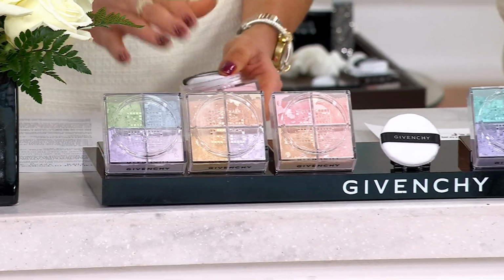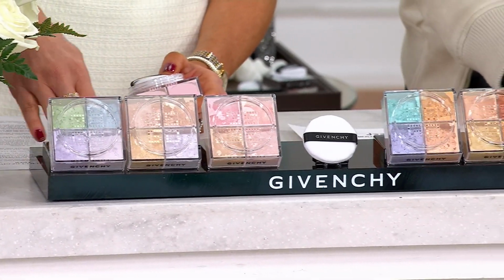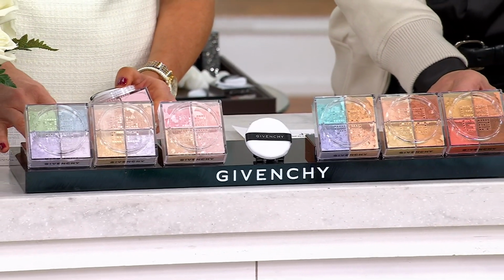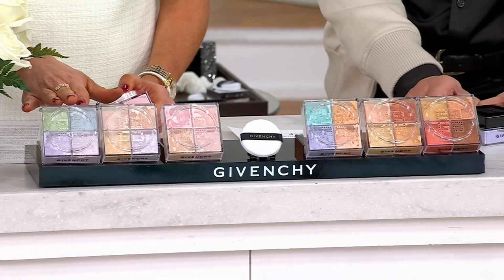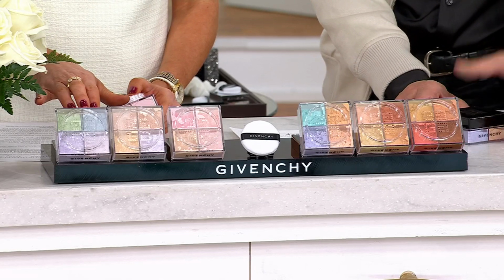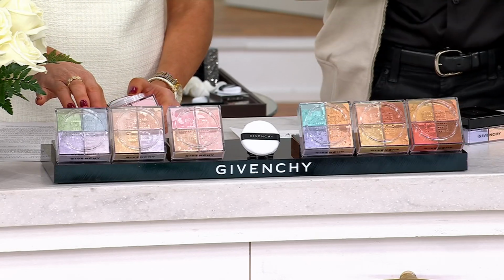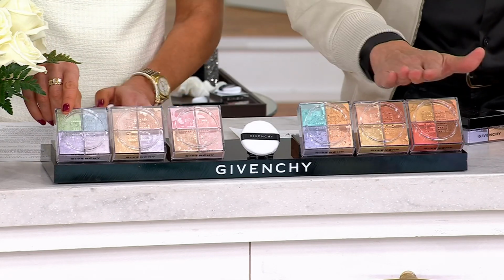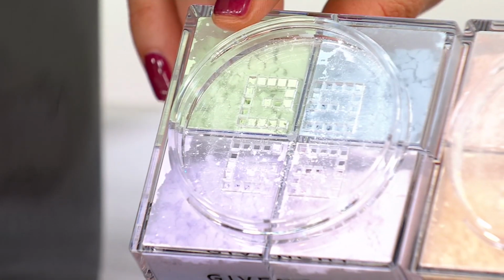Yes. Where we are now bringing you one of the worldwide favorite products from Givenchy Beauty. Yes. Everybody knows Prisme Libre. It's a setting and finishing loose powder that corrects, it sets, it unifies your makeup. It's incredible. It illuminates your entire face. Take a look at how this Prisme Libre has expanded throughout the years at Givenchy.